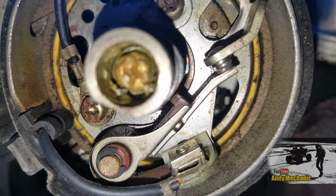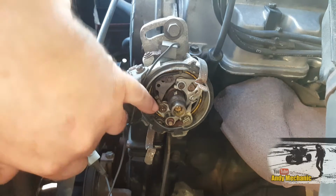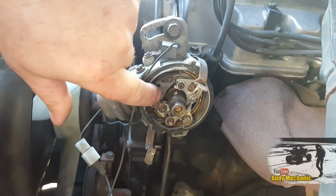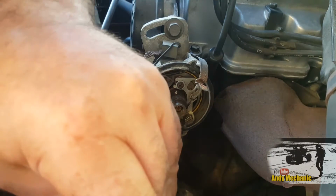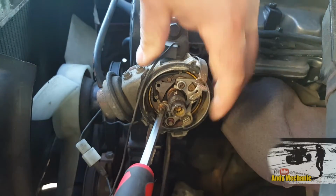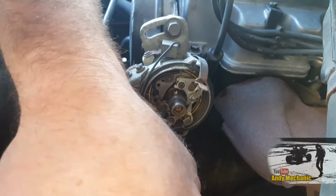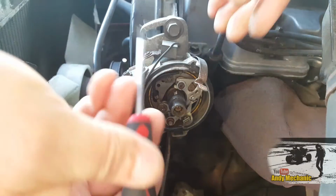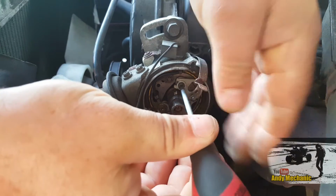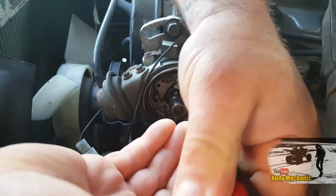Okay, the points are usually held to the base plate via 2 screws, and we've got a wire off this screw, so we need to remember that that's there later on. A bit awkward. Oh, it's tight. Try that one. Really, we need a dumpy screwdriver for this.